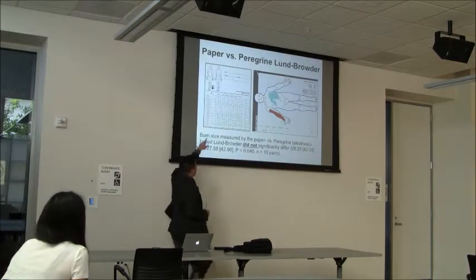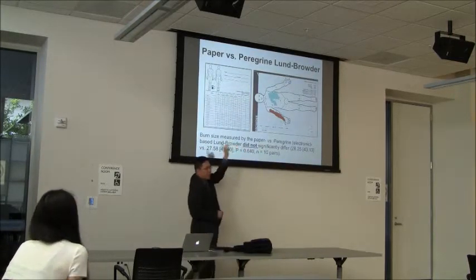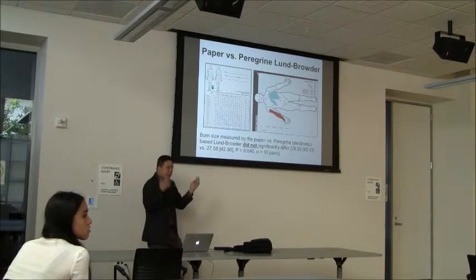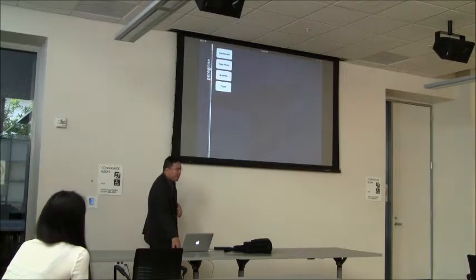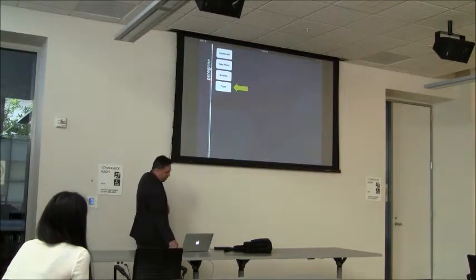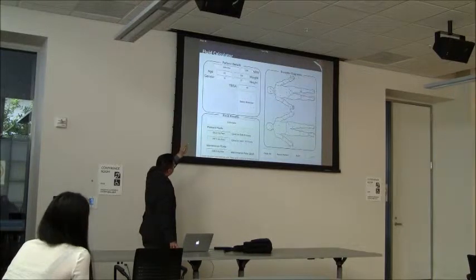We compared the two. We had the residents do the paper one, and also later do the computer one, and these two were not significantly different from each other, which is what we would expect. And then at the end, we can import that burn diagram into the fluid calculator, and as long as we enter the other factors like weight, we can then calculate the fluids here.